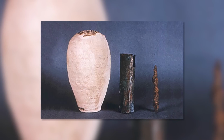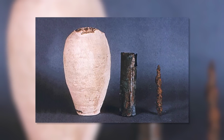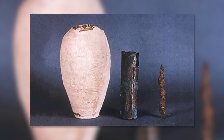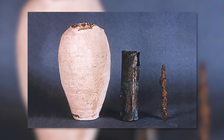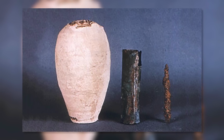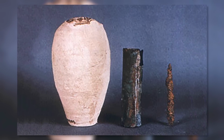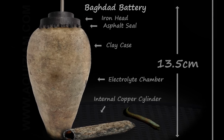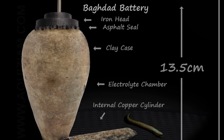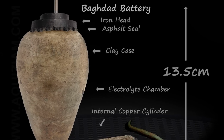After he examined the 5-inch or 13-centimeter long vessel, he found it contained an iron rod encased in a copper cylinder, as well as traces of an acidic agent, which he assumed could have been wine or vinegar. However, just as he emerged to publish his findings, the Second World War broke out in Europe, and the discovery was quickly forgotten. But long after the war had ended, the Baghdad Battery was rediscovered and carefully examined by scientists. It was estimated that the battery was produced sometime around 200 BC.